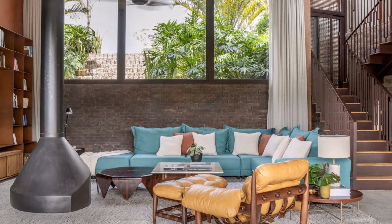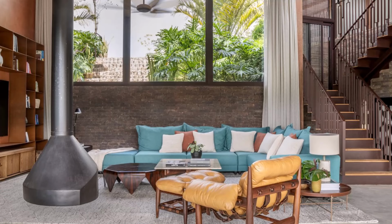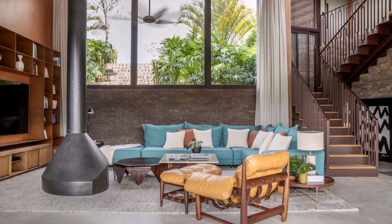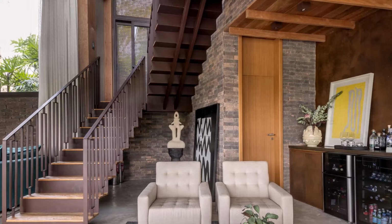The facade, adorned with brick and wooden braces, exudes warmth and durability while seamlessly blending with the natural landscape. Inside, burnt cement floors with tile layout add to the rustic charm, creating a cozy ambience characteristic of countryside living.